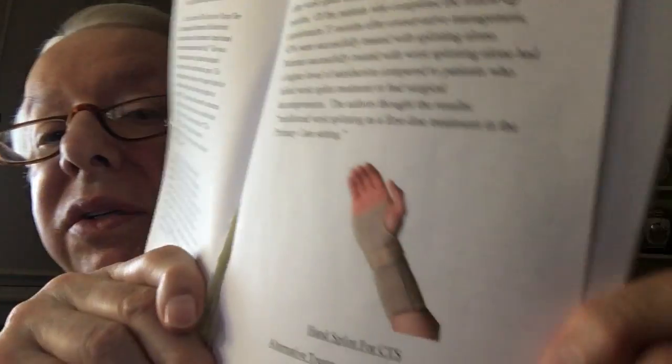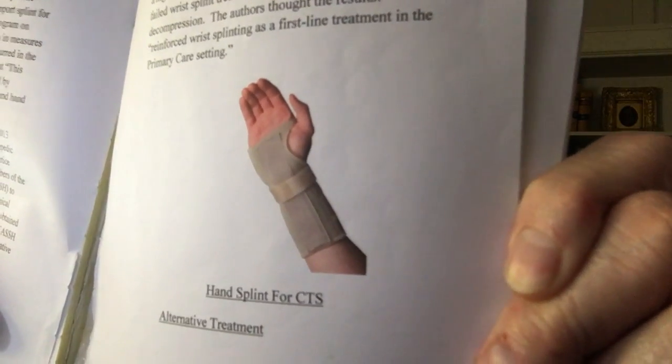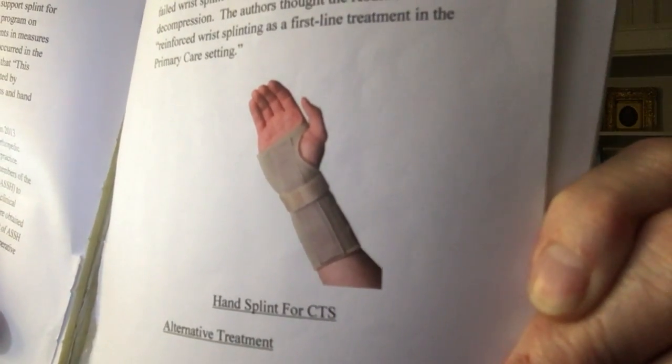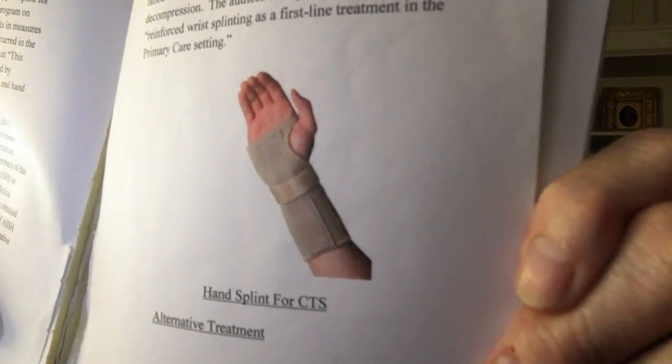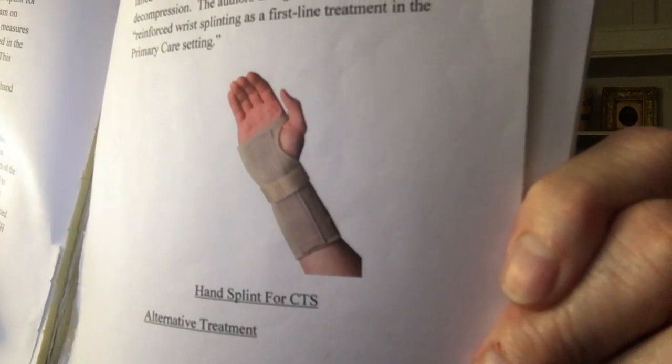I'll show you a picture of a neutral splint. You've all seen these. They're in offices all across America. The splint has metal on the flexor side there. It has little Velcro bands that go around and tighten. It's made out of plastic or leather.